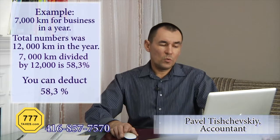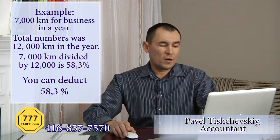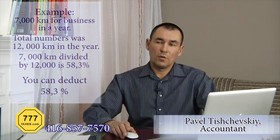And you get the business portion by dividing one number by another. In our example, it is 7,000 divided by 12,000, which is 58.3%. So now you can deduct 58.3% of all car expenses that we mentioned earlier.